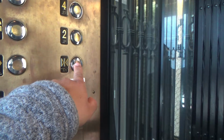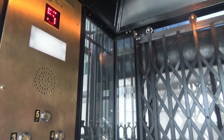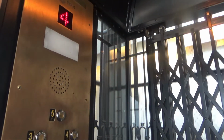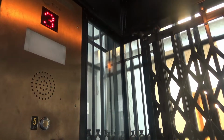Let's head back down. I want to see what happens if you press door close. Nothing. So you can kind of see out there as well, but this is more interesting. This thing's pretty small. I can't quite tell if it was manual or if it's always been a gated automatic. Still really cool though.